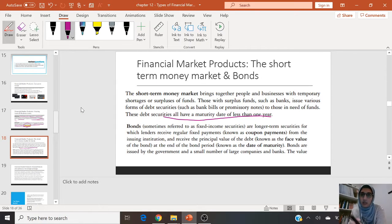Bonds. We've already discussed bonds in a lot of detail in class, but I'm just very briefly going to go over the main things that you need to know. Bonds, sometimes referred to as fixed income securities, are safer than shares because you're guaranteed a return. They are longer term securities for which lenders receive regular payments known as coupon payments.